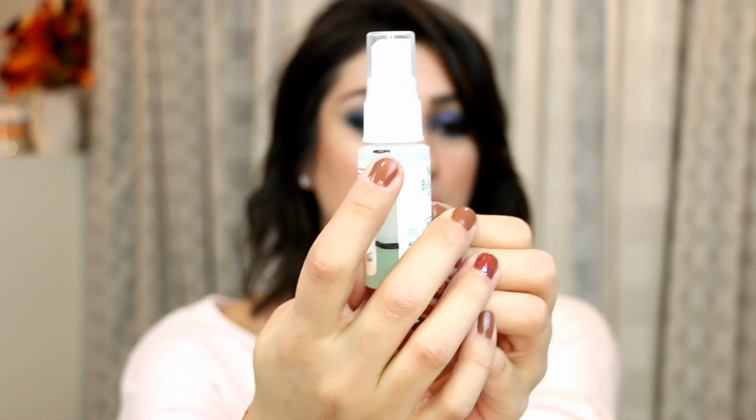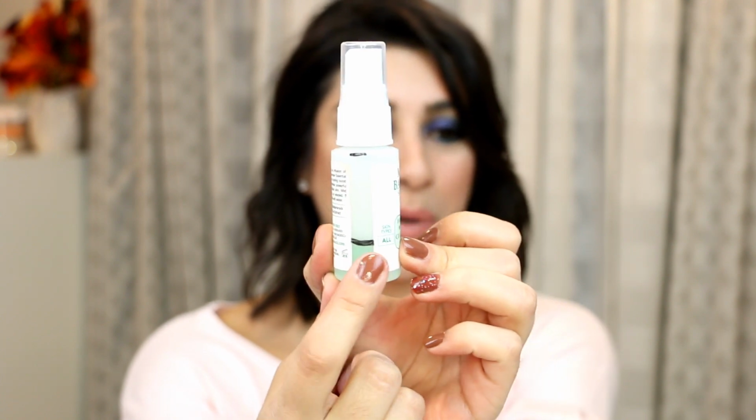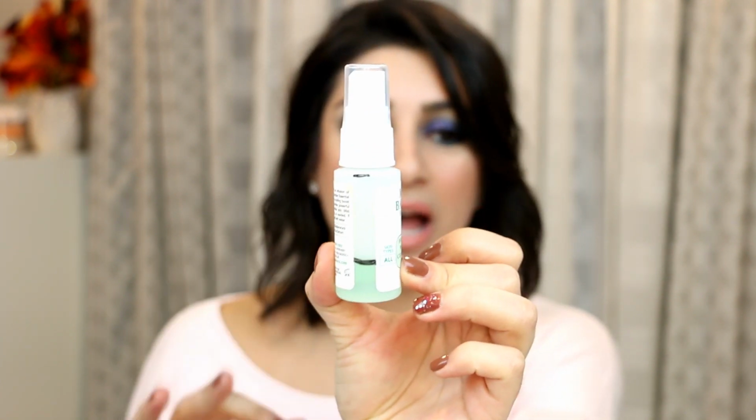I have met one of my goals, you guys. 1 down, 11 more to go. My Mario Badescu facial spray, you guys. I started out brand new right over here, and I am all the way down here. Now, I have not used this in any excess way. I've used more of it just because I spray my skin more, because my face is a lot drier in the sense of the heat.